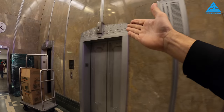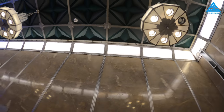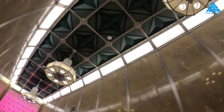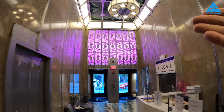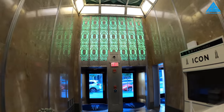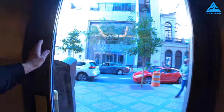Check out these old school elevators, these lights, lighting above on the ceiling, and then you got this colors changing. Beautiful walls, floor. Thank you. You're welcome. You can see how this was once a rotary door.